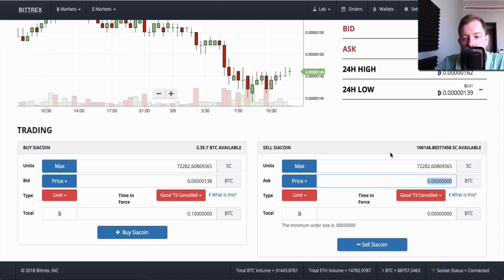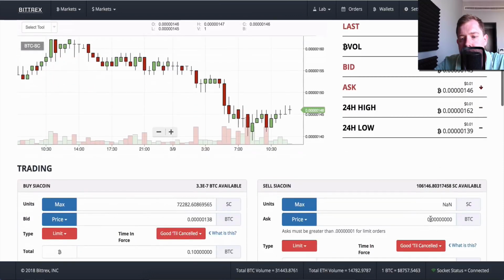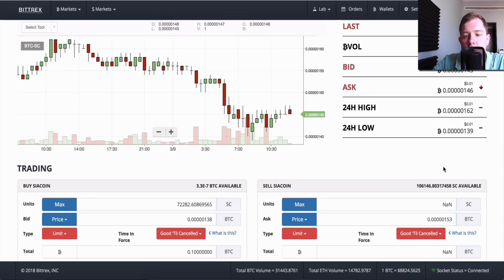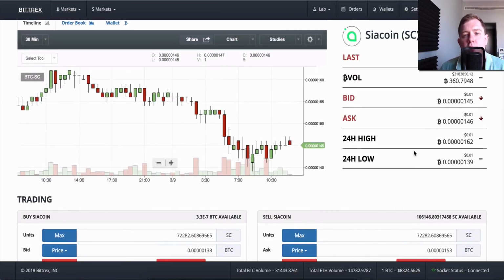BTC, what price do you want to pay? I said 100 and, what did I say? 153, let's say 153 Satoshis. You would do it to 153 Satoshis, and then you would type in the amount you want to sell, like so, and you can see you'd in fact make 0.103 Bitcoin. So you'd make a profit of around $105, $110 if you were to do something like that.